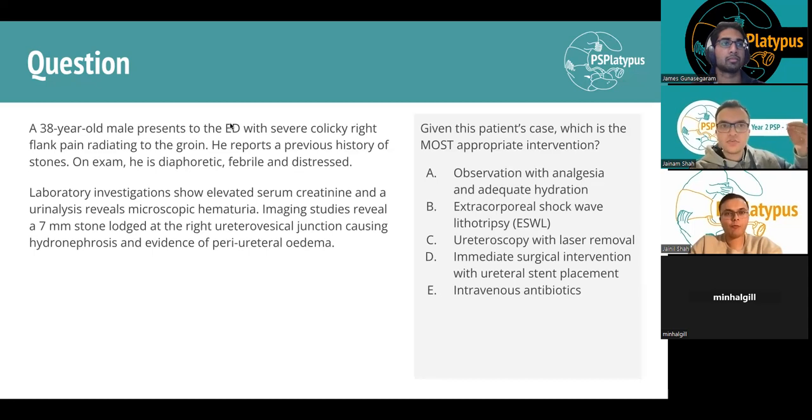The first thing you need to do, for example, if you think about conditions like ascending cholangitis, oftentimes the first thing you need to do is decompress that region to try and reduce the pressure, make it easier to perform surgery or other interventions later on. So in this case, that's why the answer is D: you would want to first, or at least at the same time as your surgical intervention, whatever it is, place a stent to reduce that overall pressure on the kidneys and prevent further damage.